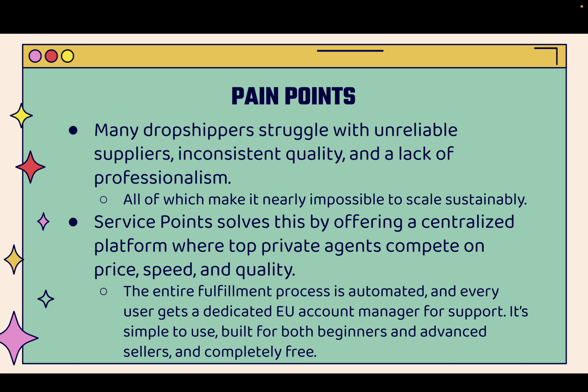Service Points solves these pain points by offering a centralized platform where top private agents compete to work with you. They're going to say, hey, this agent can give you a $20 price, and this agent can give you a $19 price with faster shipping, and this agent can give you a $19.50 price with faster shipping and better quality, right? All these different agents that provide the same products and drop shipping services are able to work through Service Points with the smart drop shipping, giving you the ability to have people literally bid to work with you.